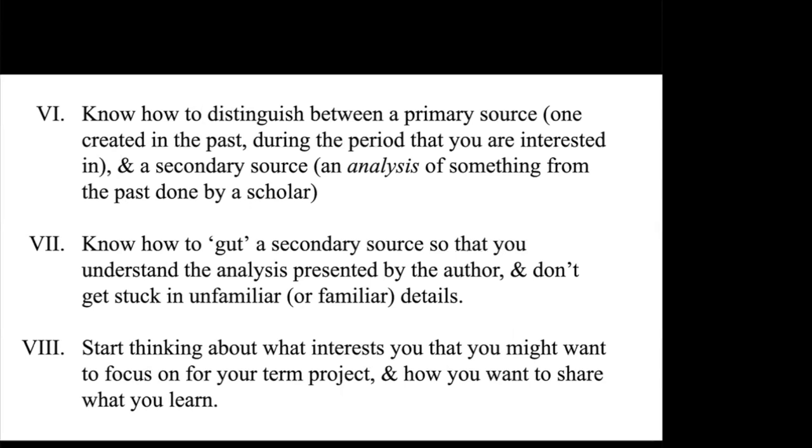Know how to distinguish between a primary source, one created in the past during the period that you are interested in, and a secondary source, which is an analysis of something from the past done by a scholar. Know how to gut a secondary source so that you understand the analysis presented by the author and don't get stuck in unfamiliar or, as the case may be, familiar details. Start thinking about what interests you that you might want to focus on for your term project and how you might want to share what you learn.